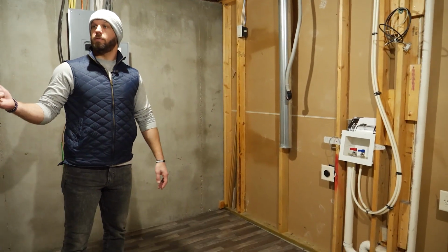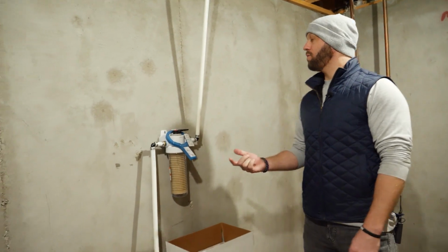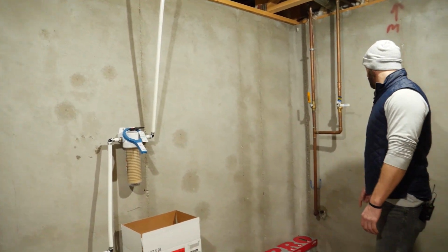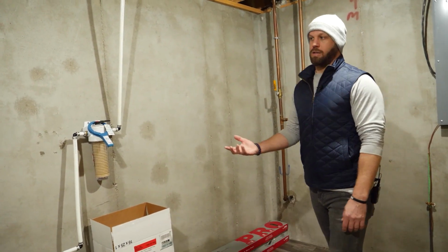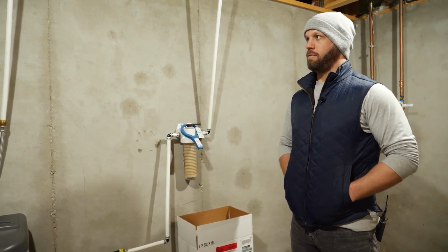And then over here you have your water softener system, which you don't have to have one of these since it's coming off of city water on everything, but it's usually a good idea if the water's kind of hard in the area and you like a little bit cleaner water for the area.